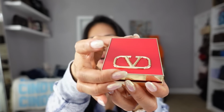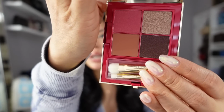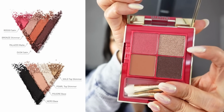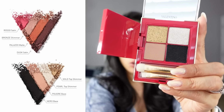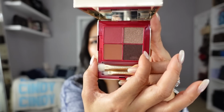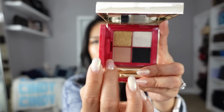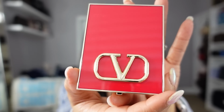This part pops open, so you have a big mirror. You have the little brushes down here, and these are just some really pretty neutral colors with a lighter shade. And then this part flips open, so you have more dramatic eyeshadow colors to play with. I just think this is really good, really versatile. I will be attending a wedding when I'm in the Philippines, a family wedding, so I like that I have these really versatile colors that I can play with for everyday and kind of evening looks. Okay, so that is the Valentino multi-look eyeshadow palette.